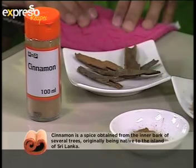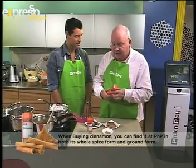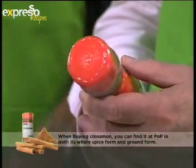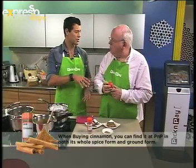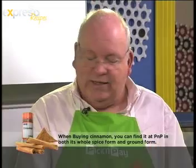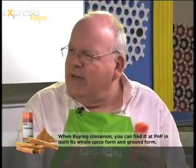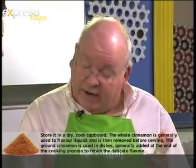This is something that you really want to buy from a busy supermarket, so that you're sure it's always fresh. Definitely. Now I know you don't normally just use it in sweet dishes. No, in North Africa and Morocco they use it in the tagines with couscous and lamb and chicken and dates and raisins. It works very well in savoury dishes, curry dishes as well.